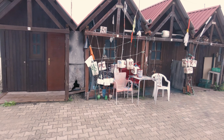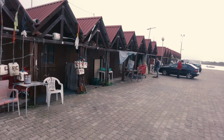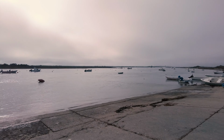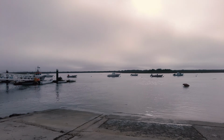Now, Cabanas is a traditional fishing village, and there have been tackle huts like these here since 1734. What interested me is some of the older guys that were clearly probably retired used to still come down and wait for the boats coming in. There's always something about sailors and respect for the sea and respect for their colleagues. I think it's because they truly understand the dangers of what they do.